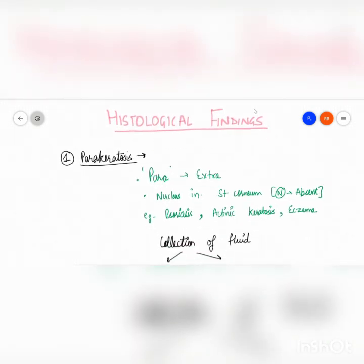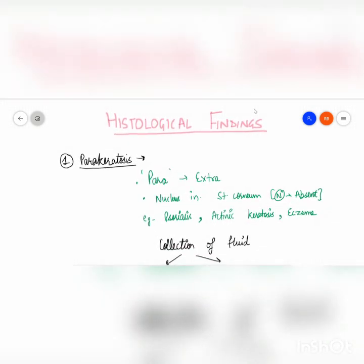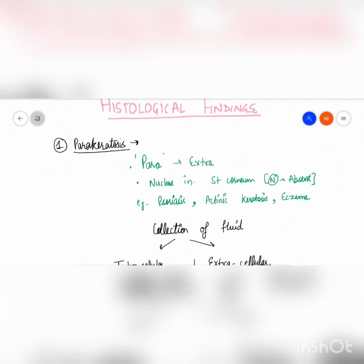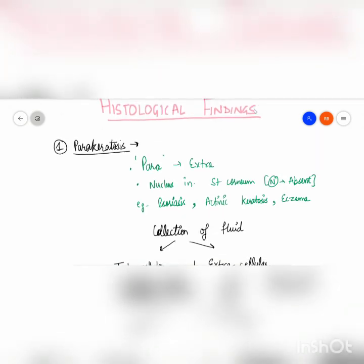Now, coming on to some important histological findings in dermatology. First one is parakeratosis. Para, like parathyroid, means side by side or extra. You can remember it like extra. So there is an extra nucleus present in the stratum corneum, which is normally absent. The examples are psoriasis, actinic keratosis, and eczema. These are the classical examples of parakeratosis.